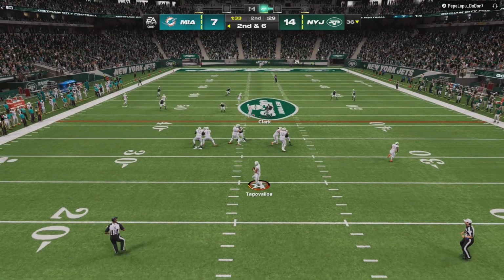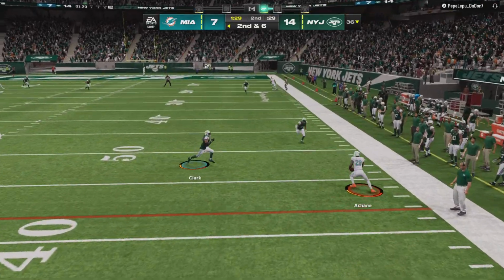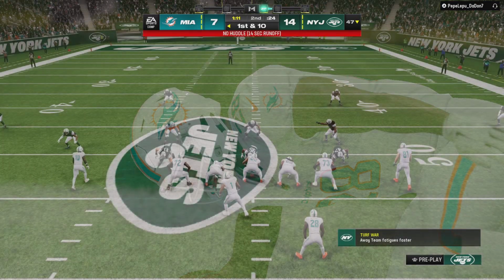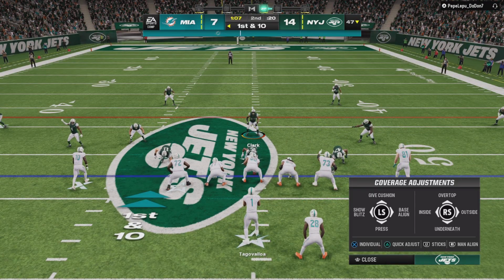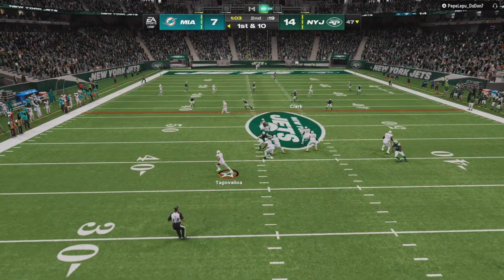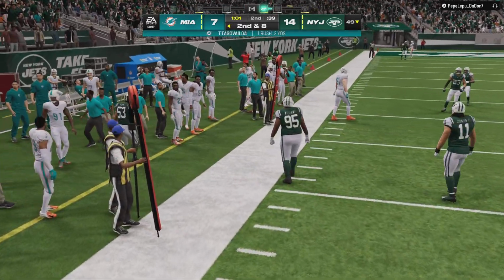Tagovailoa to throw on 2nd down here. Escaping the pressure right. Throw caught by Achane. And he slips up past the 45 before being tackled. 1st down now, but that clock rolling. Tua going to throw. Out to his left. Give him a couple on the scramble.